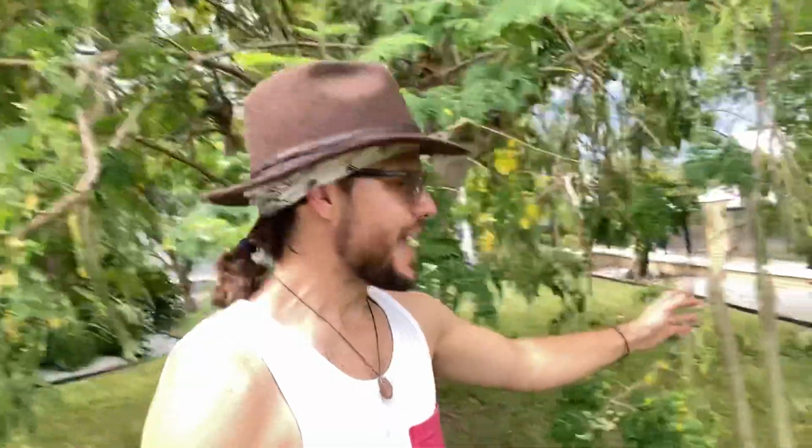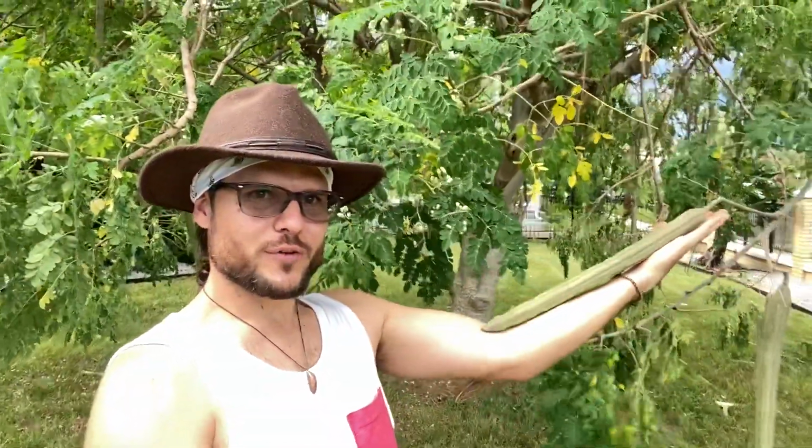Look, the storm just broke this entire section off the tree. Let's just see how big this mama moringa tree really is. And it's wonderful moringa fruit. Look at that.